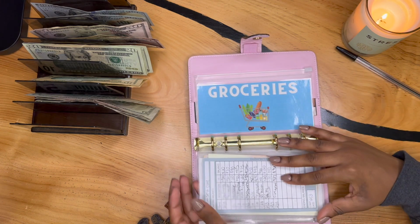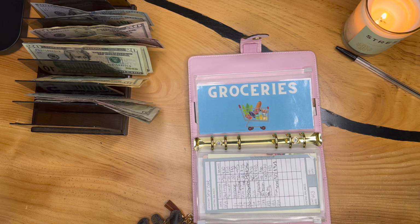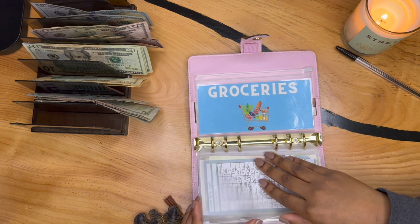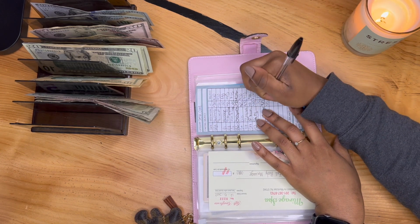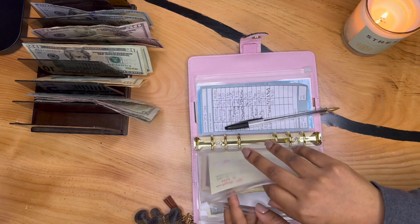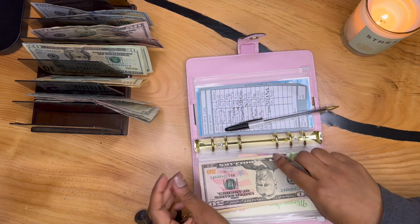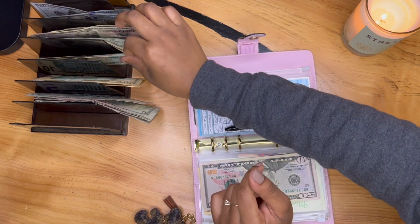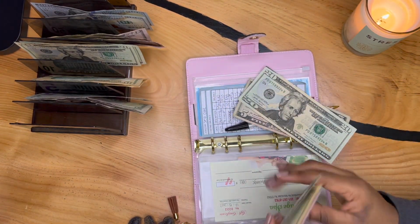All right, self-care. Y'all, I don't know how I didn't write this. Hold on, let me get out my handy dandies. I don't remember what I put in self-care. Okay, so self-care gets 25, which will bring us to 88. So there should be $63 in here, and we are going to add 25. So we're going to take a 20 and a 5 for a total of 88.